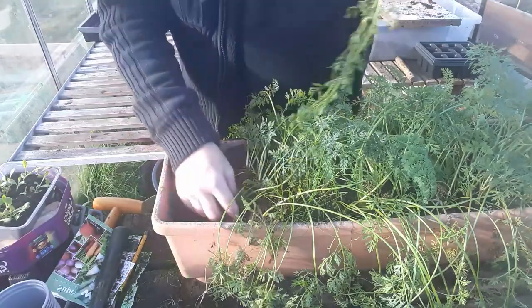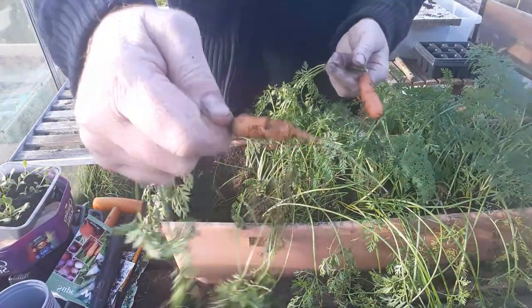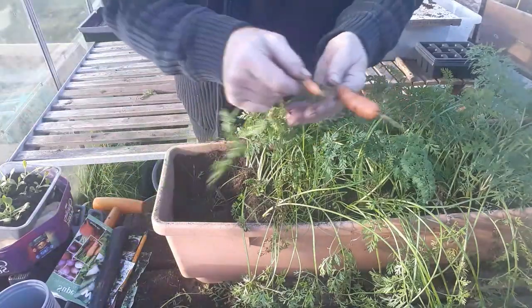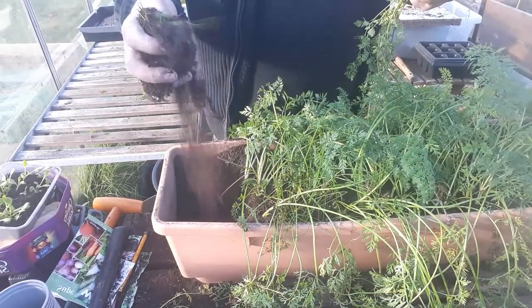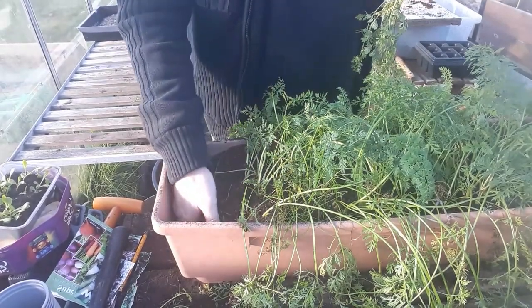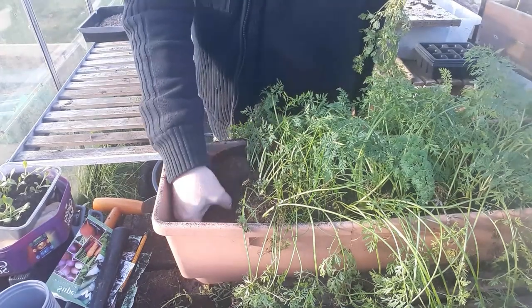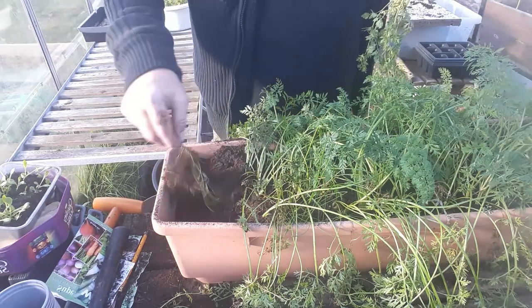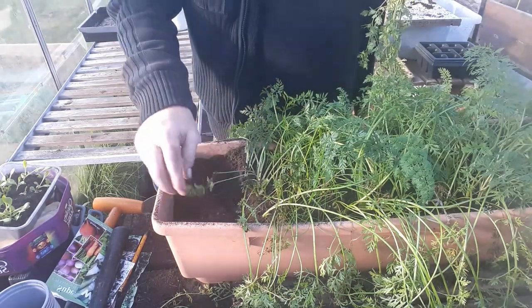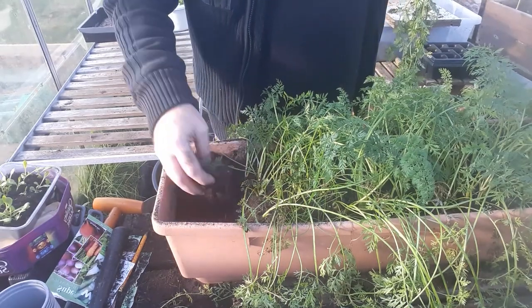Another good one, right at the side of it. Quite a tiny one. I'll still use that. This compost is actually very dry. Even though this container is heavy, you can see just how dry that compost is. So that might be part of his problem. Although the container feels heavy, it hasn't got enough water. So we'll fix that problem straight away.